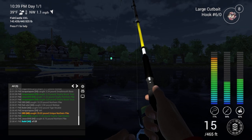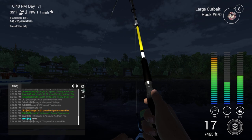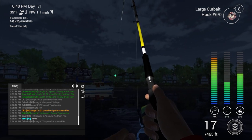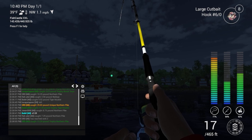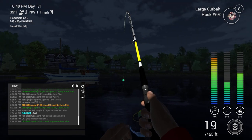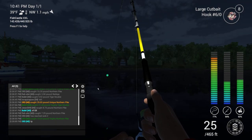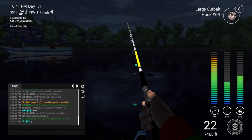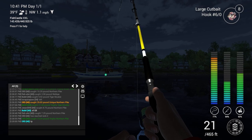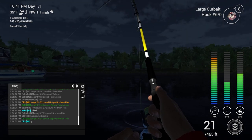Oh, that's a big fish. That is a big freaking fish. Okay, that's the first sign of it. Oh, look at it, man. It's trying to steam out. Oh, my God. Come on. Look at the size of that thing. Whew. That is a big fish. That's a very big fish.